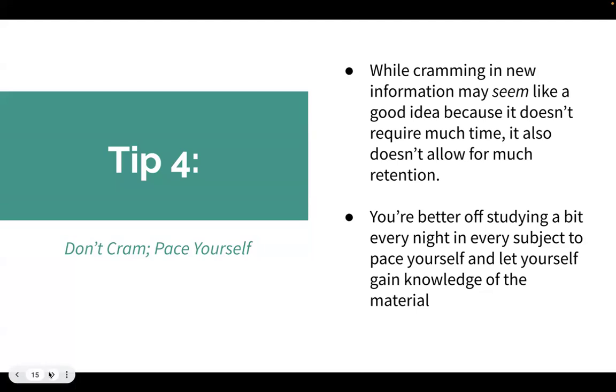of the material. And I say studying at night here because I do better studying at night, but you might be someone who studies better in the afternoon or the evening or the morning. That's great. Know what time works best for you by practicing a little bit with each time and seeing what you retain.